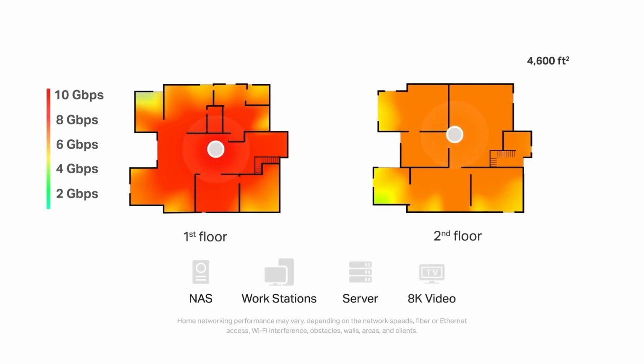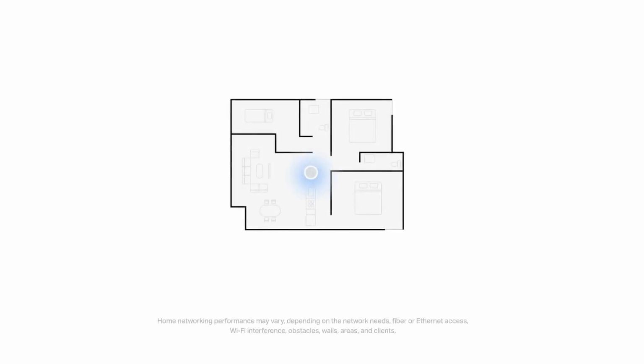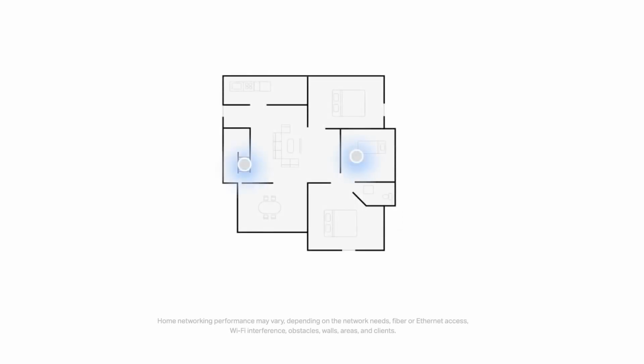This was just one test of our whole home Wi-Fi 7 systems coverage. Home networking performance may vary depending on the network speeds, fiber or Ethernet access, Wi-Fi interference, obstacles, walls, areas, and clients. If your house's interior contains brick, concrete, or metal panels, the wireless performance might not be as good as the one we tested. Luckily, since all Deco models work together, if you want more coverage, you only need to add more Deco units as needed to flexibly expand and adapt to the needs of different house types. So, if your home is larger than the one we tested, just add more Deco units to get better performance.